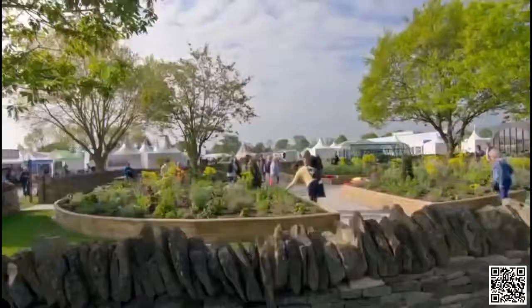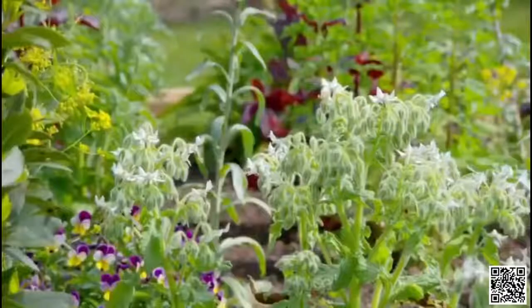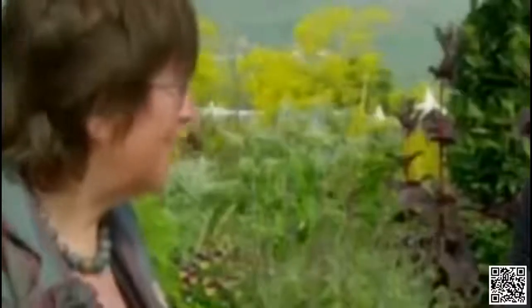And to see that it's already giving pleasure to so many people, it's magic. Well, I'm really looking forward to coming back to this garden year on year. In 2 years' time, yes. And just watching it grow and develop as a real garden should. Well done, Jekka, it's beautiful. Thank you very much.